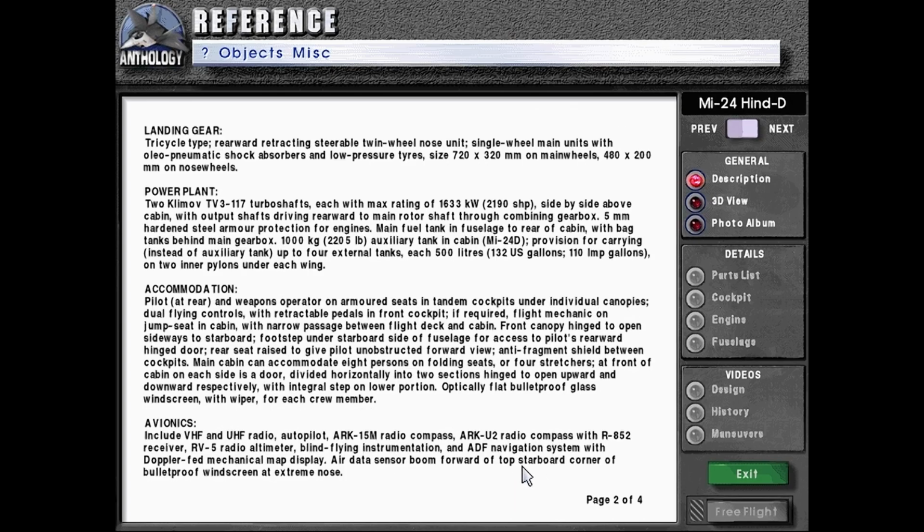Fin offset 3 degrees. Landing gear, tricycle type, rearward retracting steerable twin wheel nose unit. Single wheel main units with oleo pneumatic shock absorbers and low pressure tires, size 720 by 320 mm on main wheels, 480 by 200 mm on nose wheels. Power plant: 2 Klimov TV3-117 turboshafts, each with a max rating of 1,633 kilowatts or 2,190 shaft horsepower, side by side above the cabin, with output shafts driving rearward to the main rotor shaft through a combining gearbox.